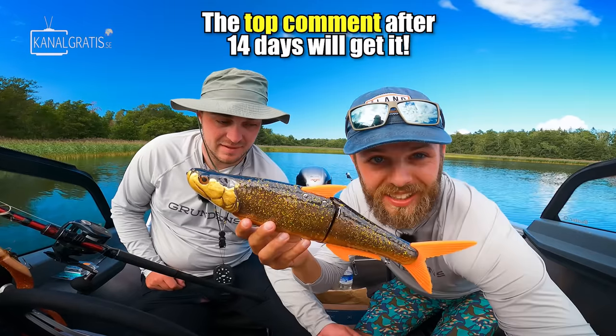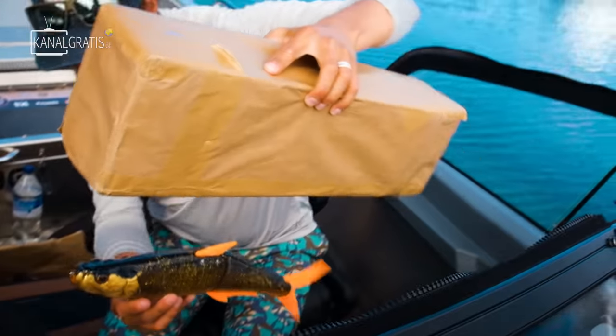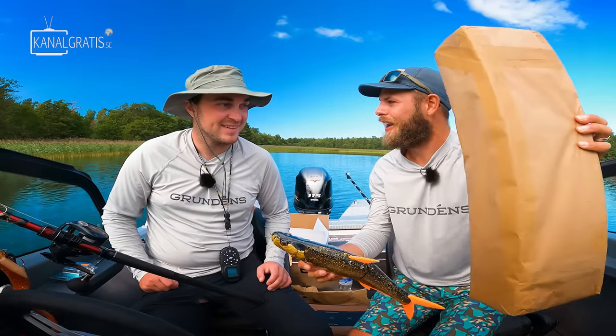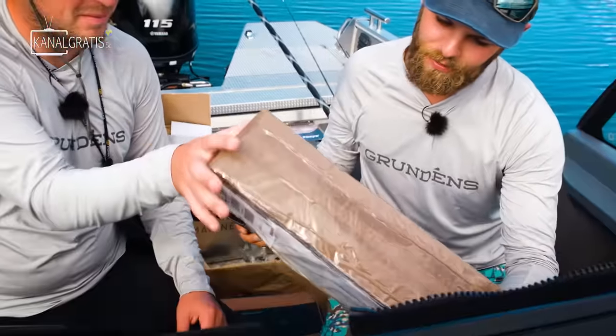The package that I'm most excited about is by far this one. It's so big you can't even fit it in the frame. Yeah, I mean, look at this. Tarpon, and this one is freaking huge. But we'll save this one for a little bit later in the video. We need to warm up with some kind of big lures. Yeah, let's take the mega lures.